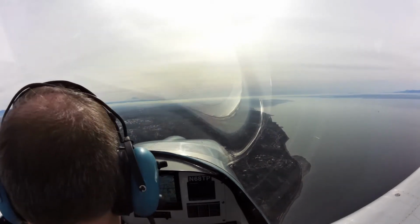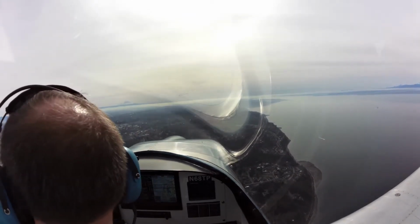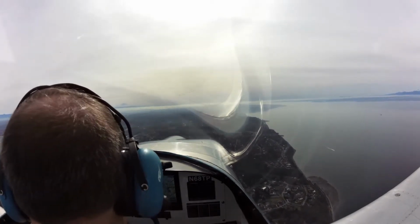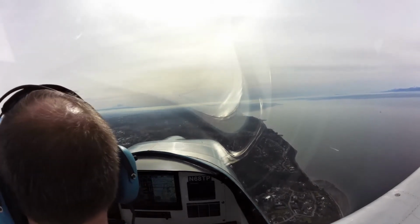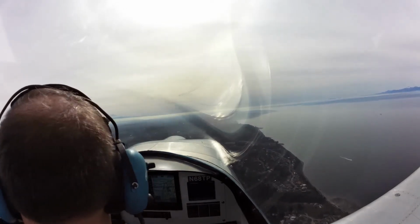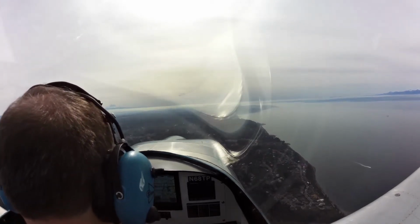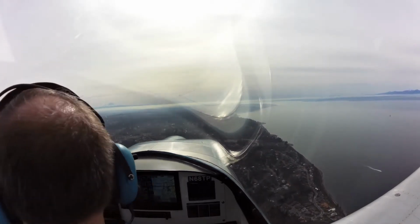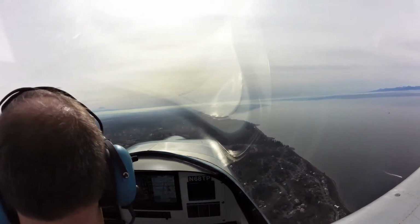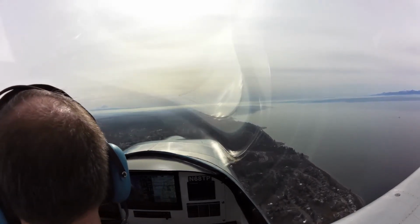Piper 19 Kilo, Payne Tower. Piper 19 Kilo, roger. And you're up north of Nat Island right now? Piper 19 Kilo, roger. Payne altimeter 29.85. No problem. Piper 19 Kilo, roger.